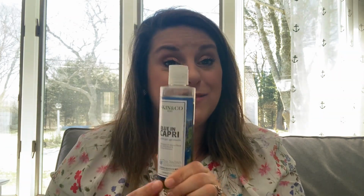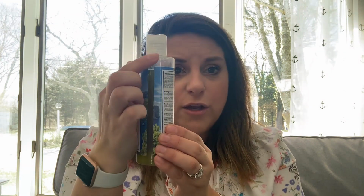This smells like a Mediterranean vacation. Oh, it smells so good. I actually saved this because it was so expensive in the box. I saved this for really special occasions. So date night, if Mark and I are going away somewhere, I'll pour a little bit of this in, but you can see that I haven't used very much of this because I do save it. And I have other shower gels in the shower.